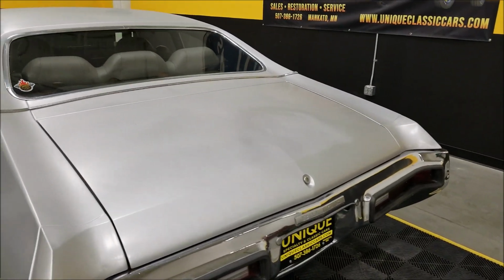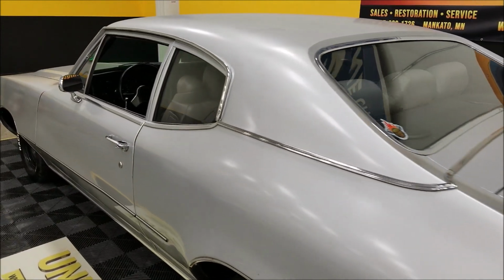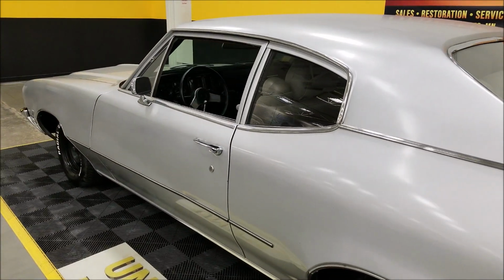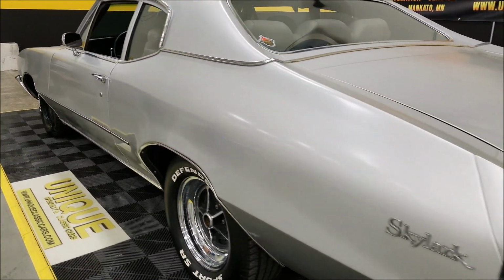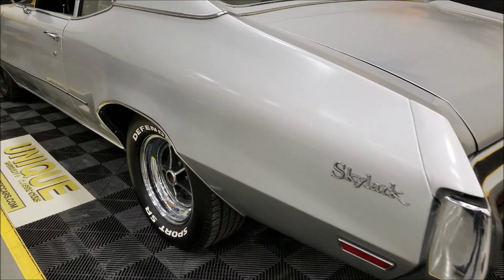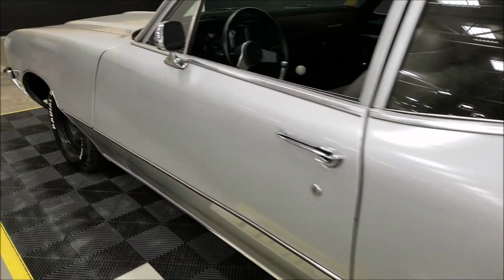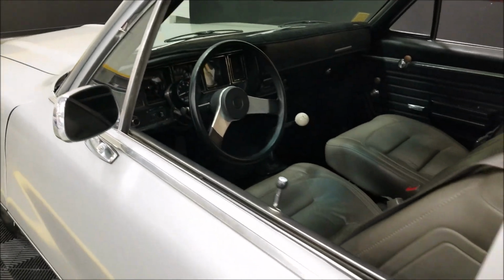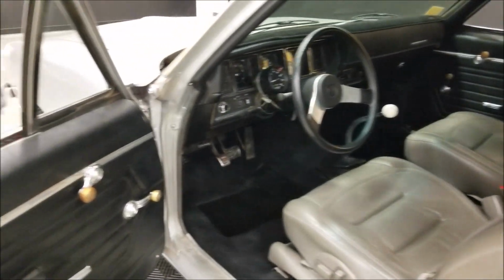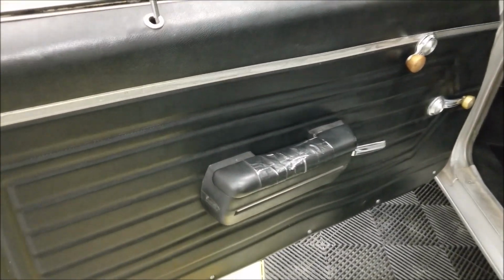There will also be pictures of the trunk. There's a car cover in the trunk that goes with the car. We'll leave it in there. It can be sent with the car. Take a look up and down the driver's side here. Alright, pop this door. You can check out the interior, and we'll fire this thing up. A little repair on the door handle there.